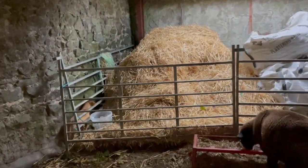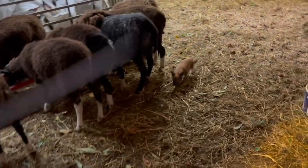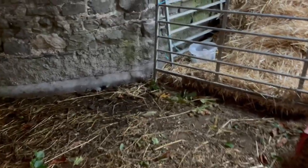Now I've got to get Inca out of there. Puppy's not interested. He's interested in sheep food. Hey, can you get out of there? Come on, Inca. Good girl. Leave that be. Enough. Come on, I want to go in. Come on, pups. Java, come on. Come on, pup. Good boy. Let's go inside.